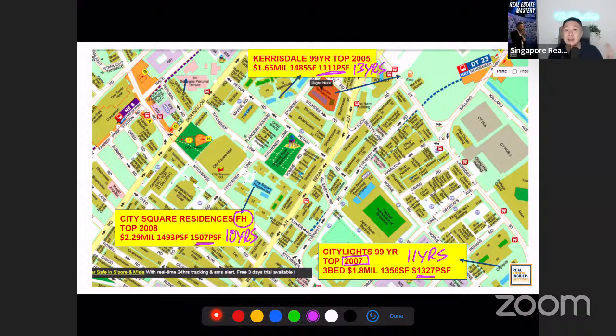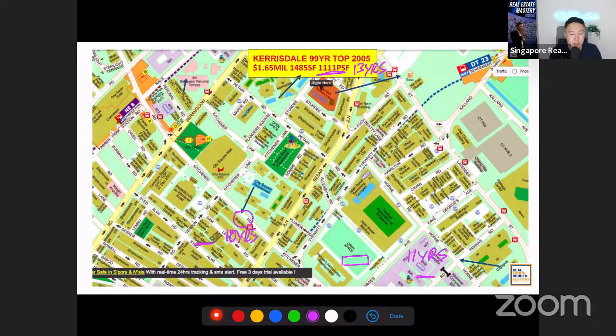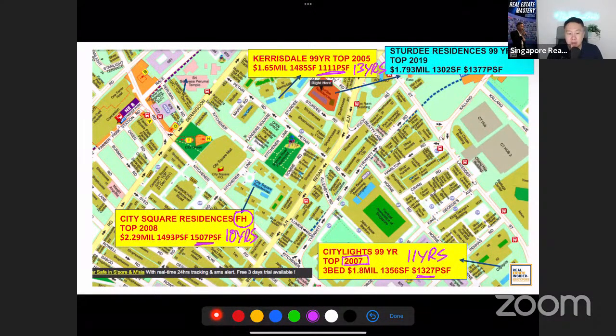For Edwin and Richard, they understood that they needed to buy properties. So when we did a comparison, we spotted this location and this property, Sturdy Residences. Sturdy Residences was a new property back then. When we spotted it, it still had one more year to go to TOP, so they only TOP in basically 2019. We were doing this research back in 2018, and we spotted this property still for sale.